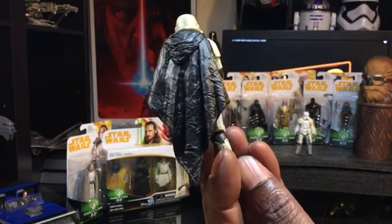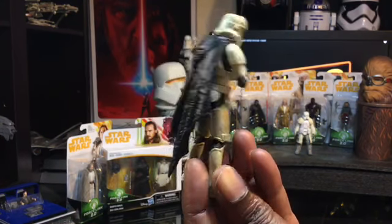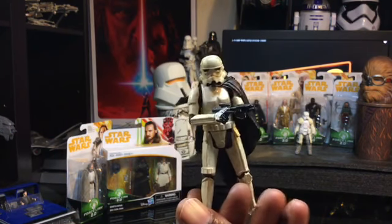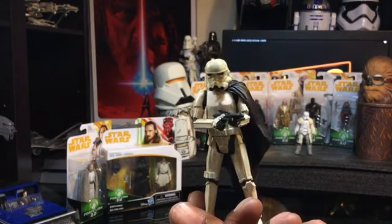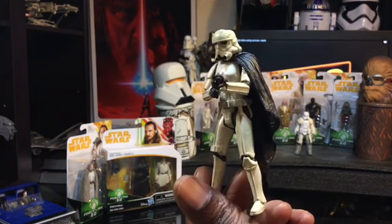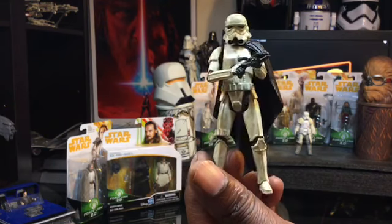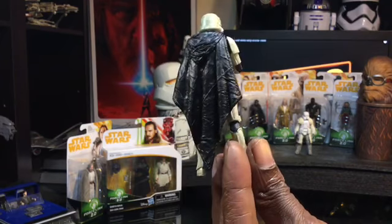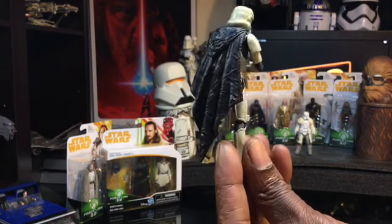Love the cape, very much in the style of Phasma. So we kind of see where Phasma's line of Stormtrooper comes from. Obviously, she wasn't the first Stormtrooper with the cape. Of course, now we have the Membam Trooper, who is sporting the very cool cape. So very cool 5 POA figure.